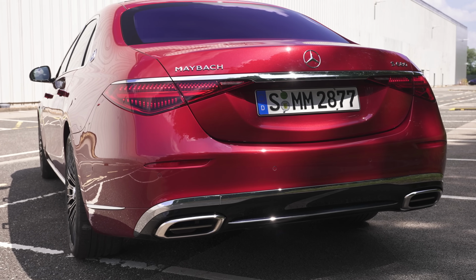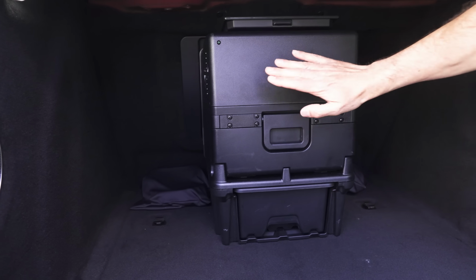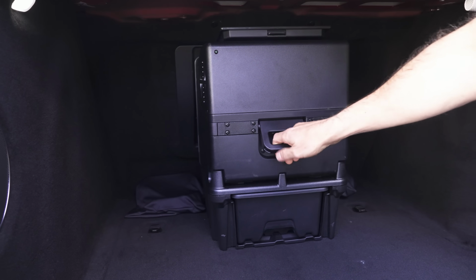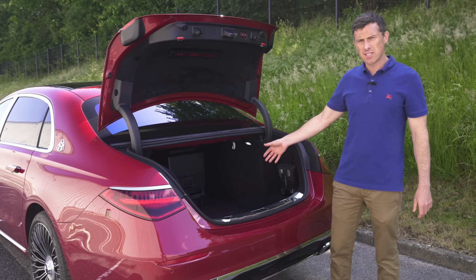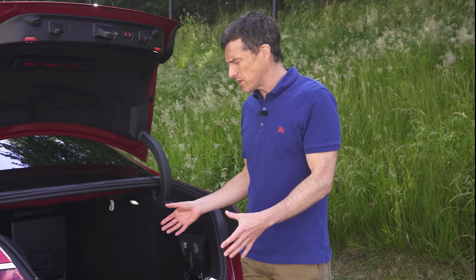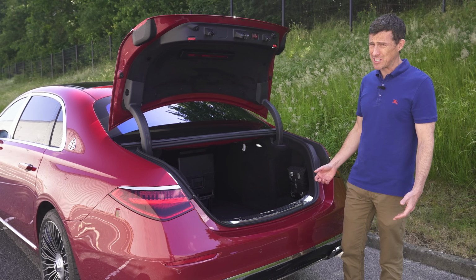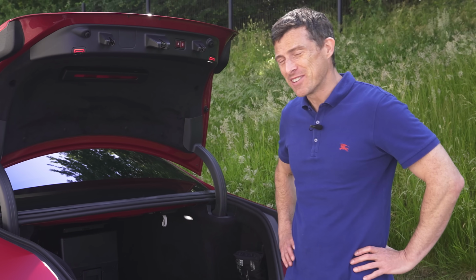Now let's talk about the boot. So it's a fairly decent size. One issue is though, look, the fridge module, it takes up space. Though if boot capacity really does matter to you, you can remove the fridge module. There is something that's a bit frustrating though. If you get the V8 version of this car, its boot capacity is 505 litres, though for some reason the V12's is 495 litres. That could be a really important 10 litres, and if it is for you, that'd be really annoying. In fact, that brings me on to 5 annoying things about this new Mercedes-Maybach S680.